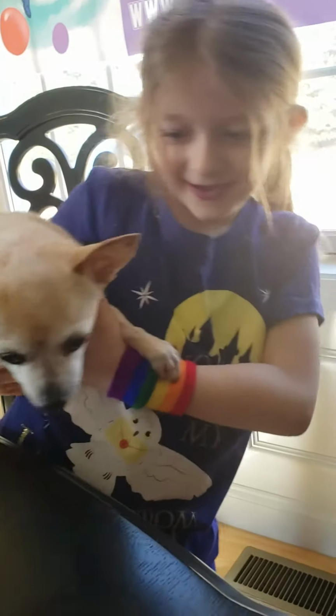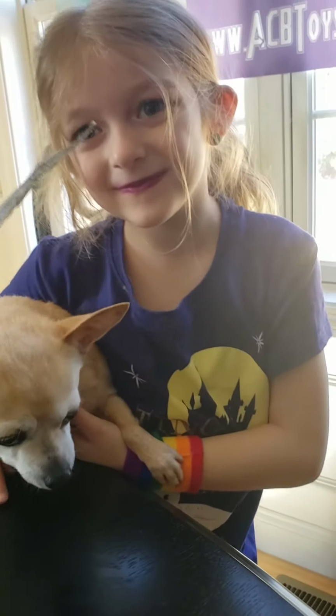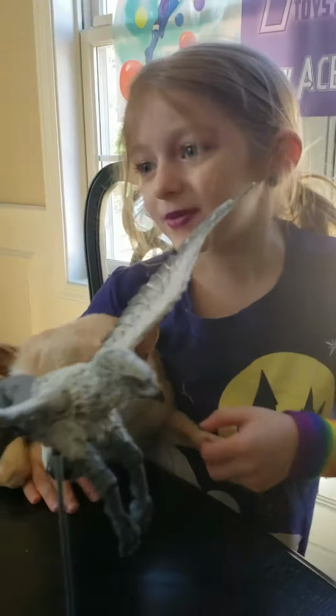Yeah. And hey, Chippy. Chippy had his own little Harry Potter scarf on earlier, didn't he? Yeah, because I put mine on him.